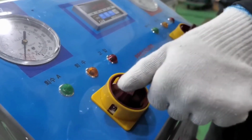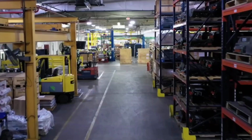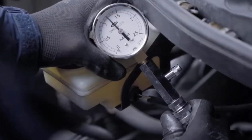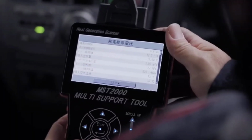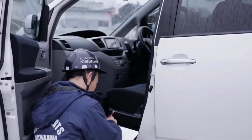For hybrids or electric vehicles, the much larger lithium-ion packs require an even stricter procedure. They are carefully detached, safely packaged, and sent to specialized recycling facilities. Only when the electrical system has been fully removed is the vehicle cleared to move on to the next stages of dismantling.